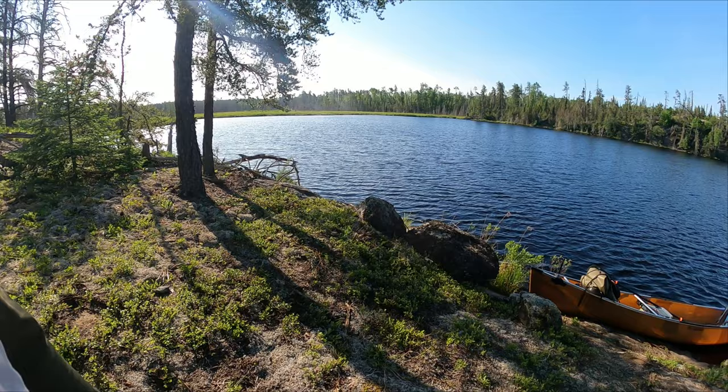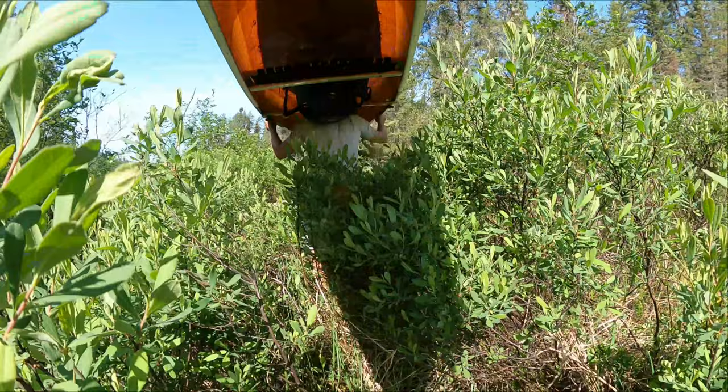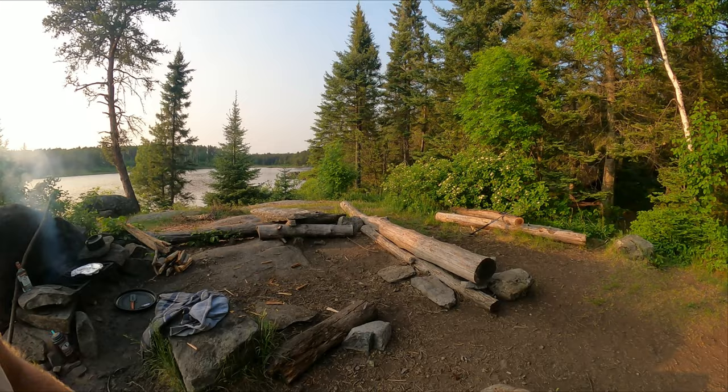Probably like 8 o'clock in the morning. Everything packed up. Just got to spread these rocks out, put some back in their holes. All cleaned up. Here we go. You know, I'm in the regular camp spots of the Boundary Waters. Very nice. It's very refreshing to be back here.